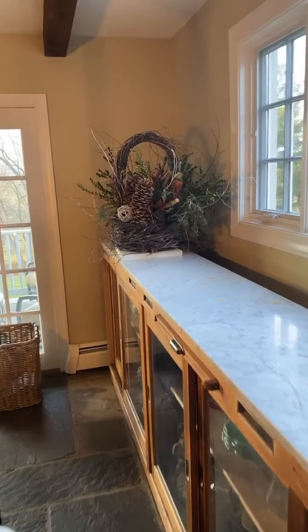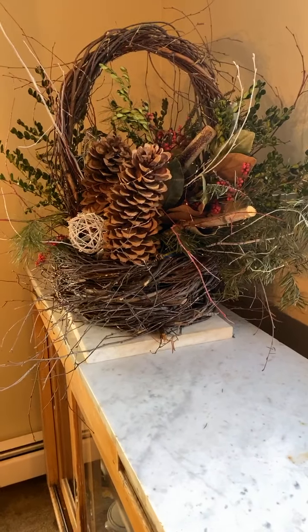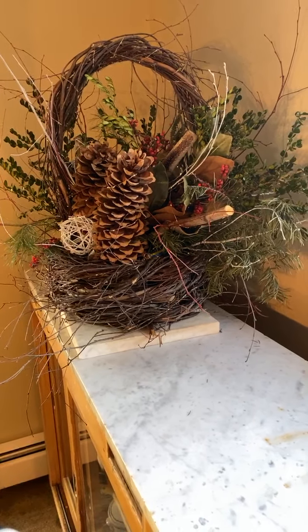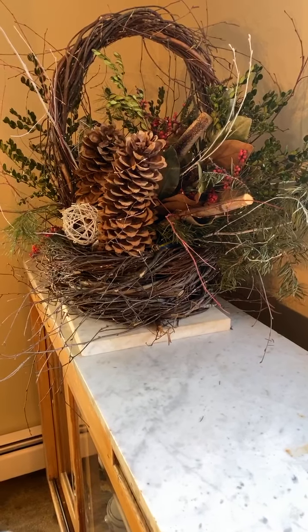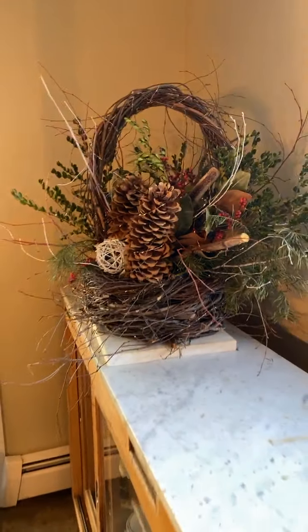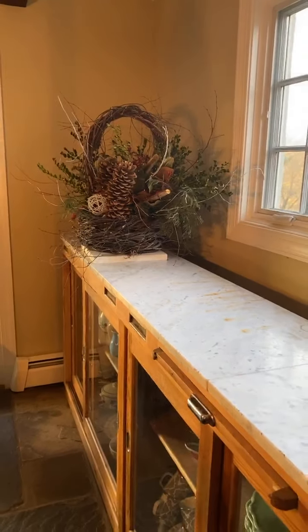Let me see if I can do this, right? And show you, this was what really got me inspired. This is again from Garden Gatherings. Isn't that absolutely gorgeous? The lights are a little bit dim right now, but at night they do pop, and I just love this. And I can keep that basket for another time. I can keep those pine cones and the birch, the little white ball, and you can see that that was my inspiration. So I just put it on my sideboard. I wanted it on my dining room table, but it was too big.